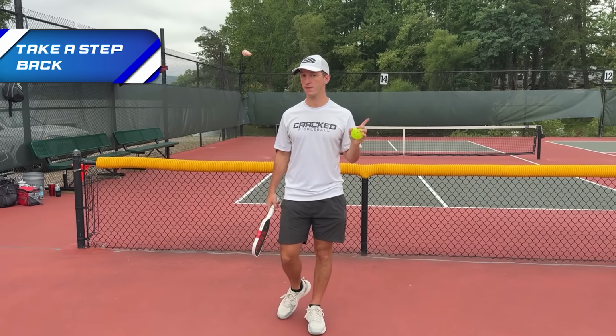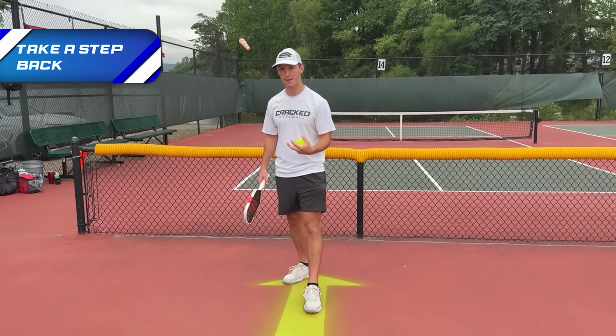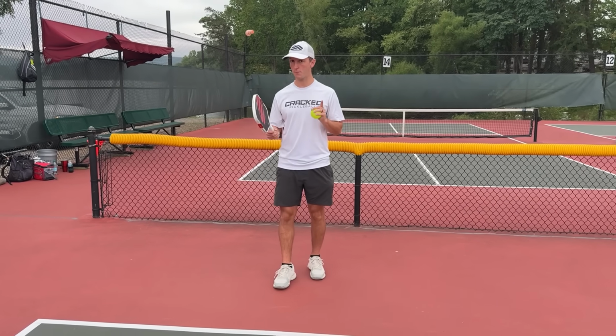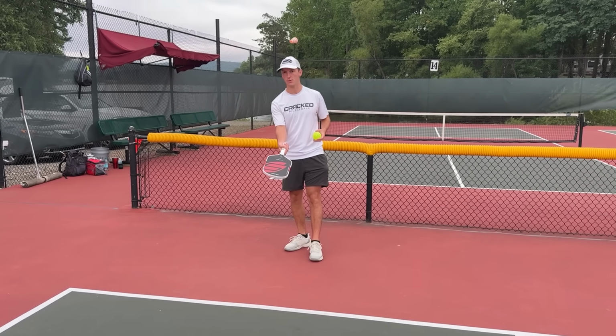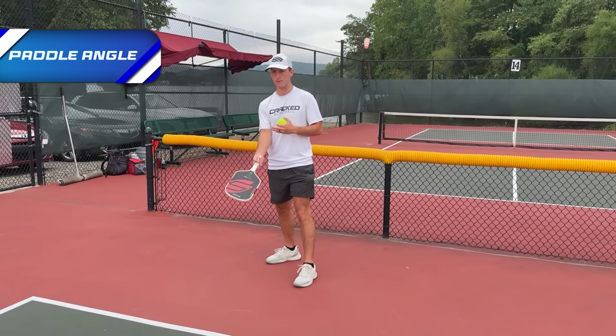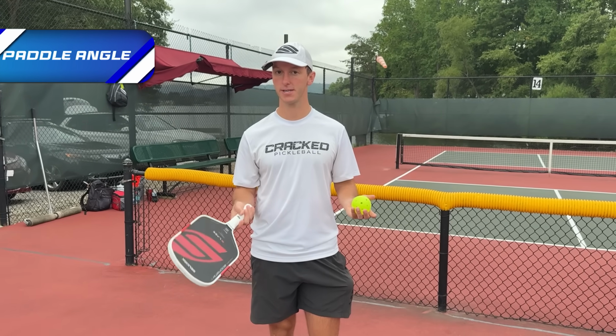Just like in the last serve that I taught you, I like to take a step back from the baseline just to give me a little bit more room to work with. And the most important part of this serve is your paddle angle. Because we're trying to mainly use our hips and our shoulders for this serve, if your paddle angle is not correct, you're going to hit it out of bounds.